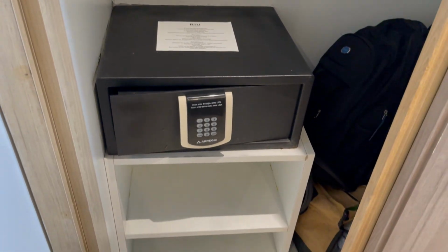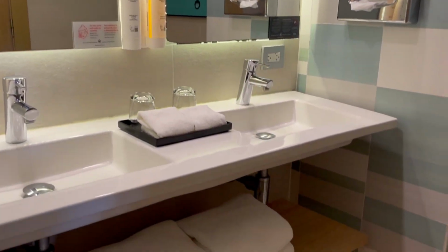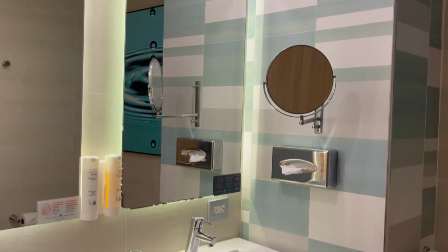Now let's take a look at the bathroom. It's spacious and modern with a large mirror, sink area, and a walk-in shower. Towels, toiletries, and the hair dryers are all included.